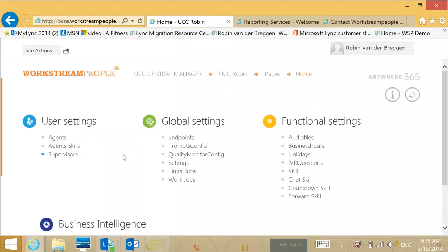And within our vision, we say that everybody can be a contact center. So you're not limited by any device or by locations where you work. Within our approach, that's how we set up the software, is through what we call UCCs, a unified contact center.